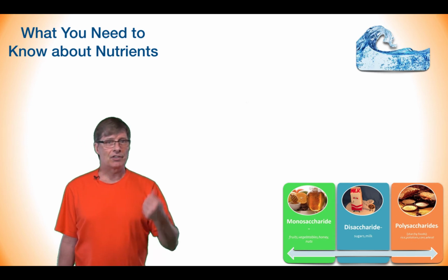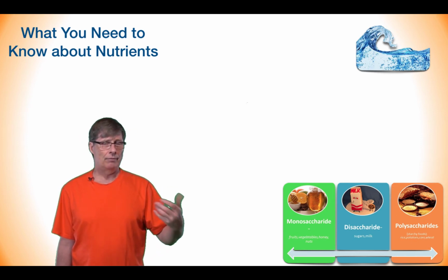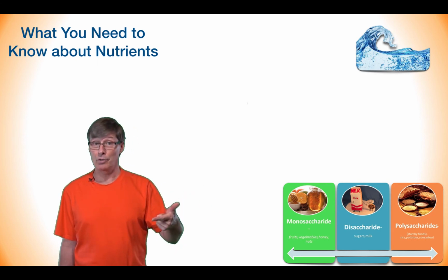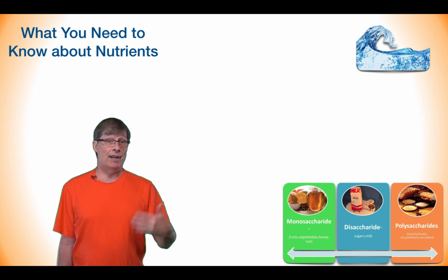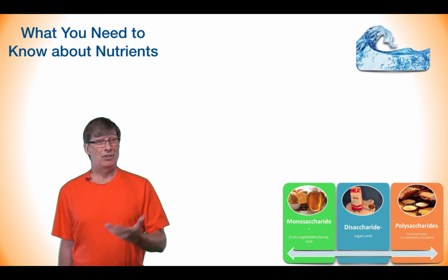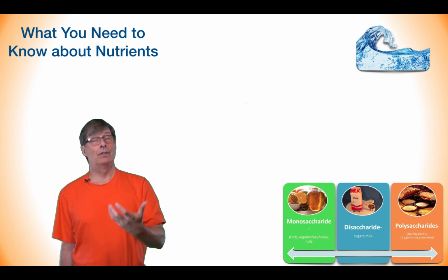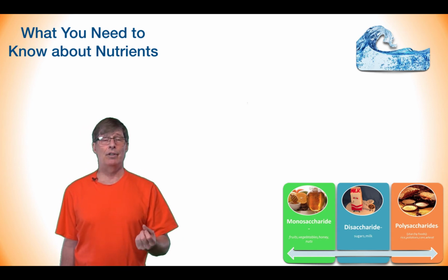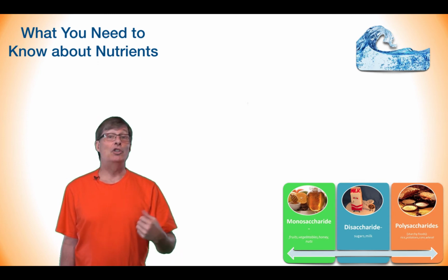So let's look at this. Simple carbohydrates include natural sugars that are in milk and fruits, lactose and fructose. And it also includes the added sugars that you find in candies, soft drinks, and pastries. So there's your hint that simple carbohydrates are not as good for us because they are manufactured and they're not easy for our bodies to break down and use.